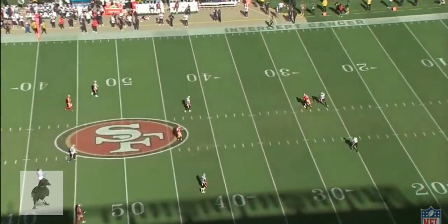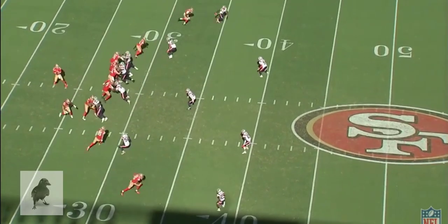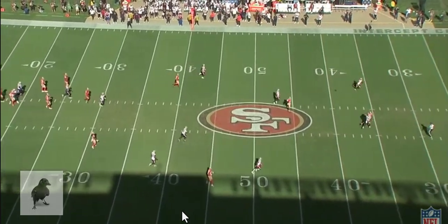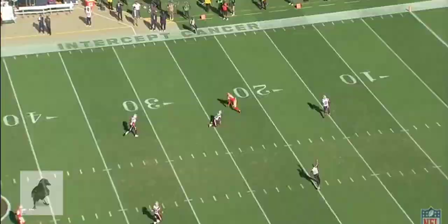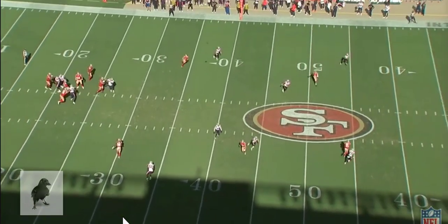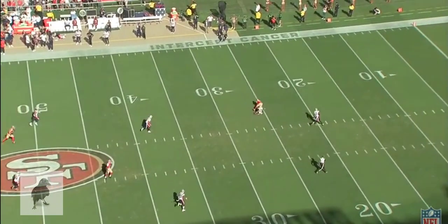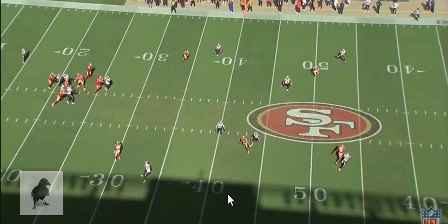He moves well in the pocket. He's not unbelievably athletic, but he's athletic enough to be able to create positive plays in moments that look like they're negative. This is an underrated quarterback still in the NFL, and one that can support multiple receivers, whether it's Deebo Samuel, George Kittle, Brandon Aiyuk, or even Jauan Jennings, who's playing good football right now.